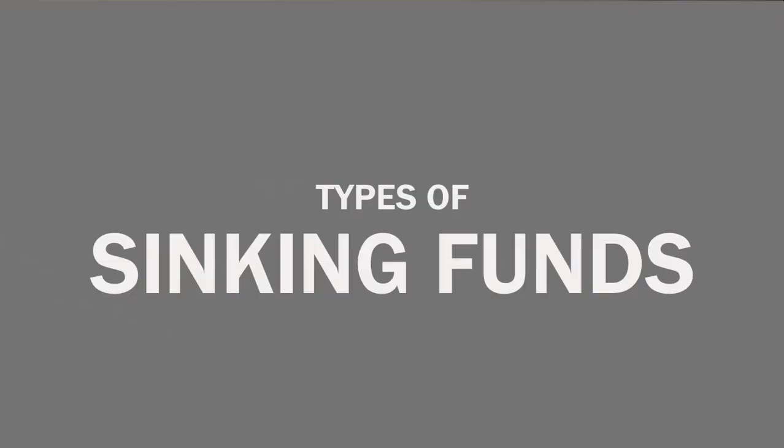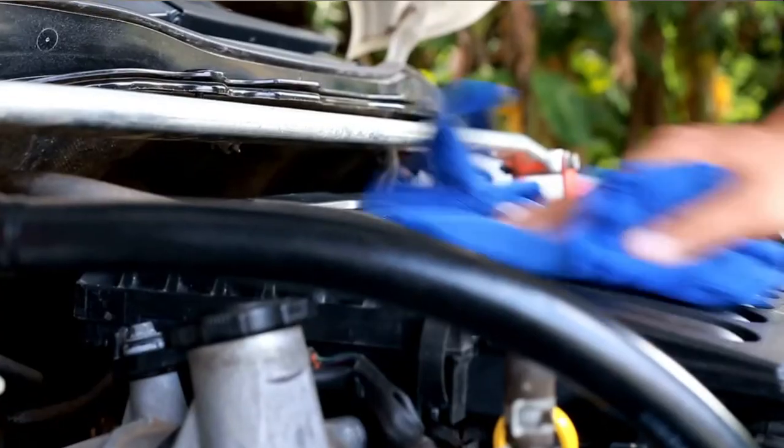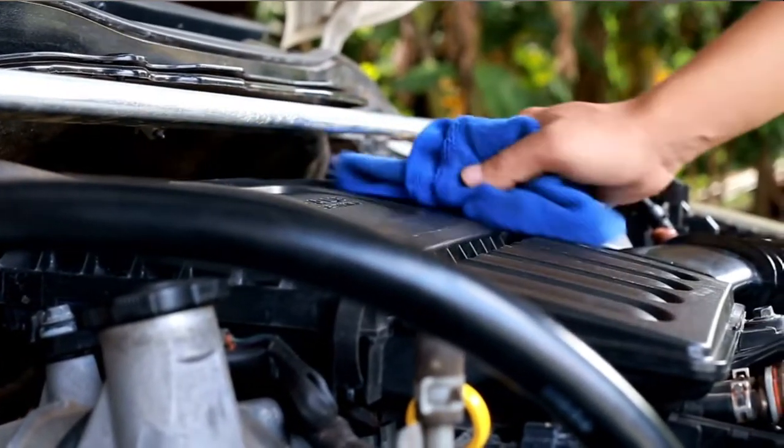What are possible sinking funds? There are so many potential sinking funds. Not everyone needs every single fund, but I'm going to give you an idea of what some common sinking funds are. A car fund, if you're saving up for a new car, or car expenses. Think registration, regular maintenance like oil changes, rotating tires. Down payment for a house, if you're saving up for a new house, or house expenses.